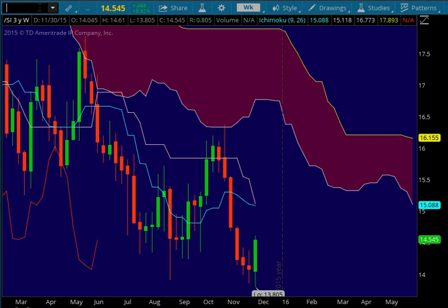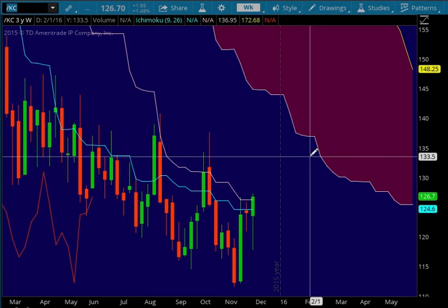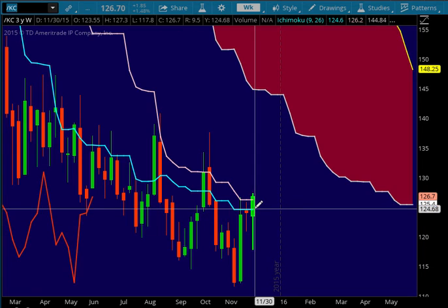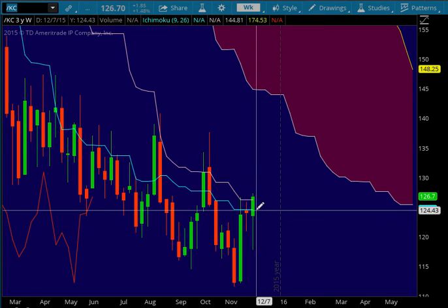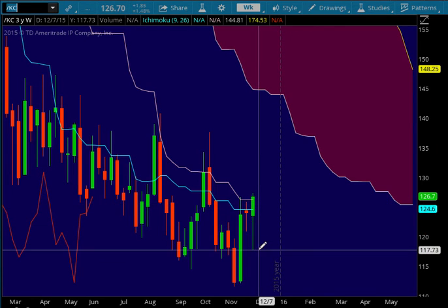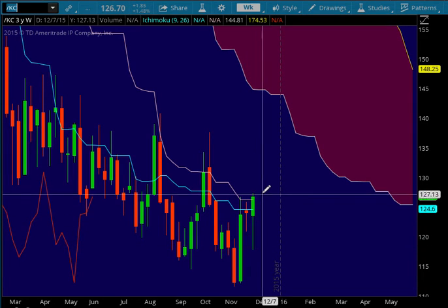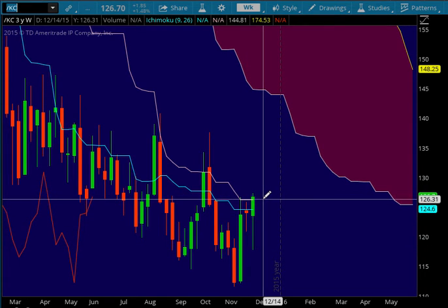What have I forgotten? Let's look at coffee, because I do. Coffee put in a bullish reversal last week, and in fact managed to get above the Tenkan-sen, which was kind of impressive. I saw this candle last week and thought it looked like a potential reversal candle, and we did actually reverse lower to this prior support area, and then put in a hardy bounce and closed above the Kijun-sen.